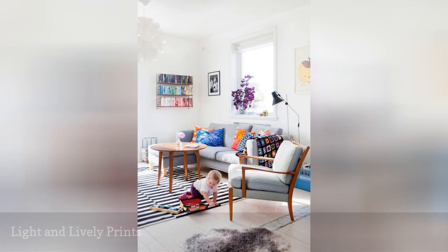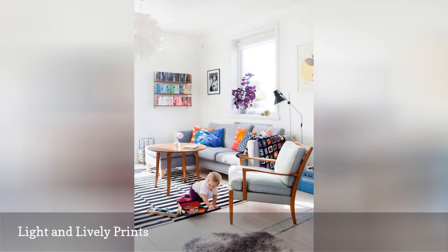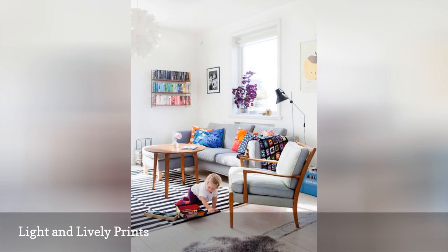Mixing prints and patterns is a fun way to lighten up and freshen up a room during summer months. The fun pops of reds, blues, and oranges in this living room lift the space up. White walls and flooring, plus neutral upholstery, provide a perfect canvas for color.